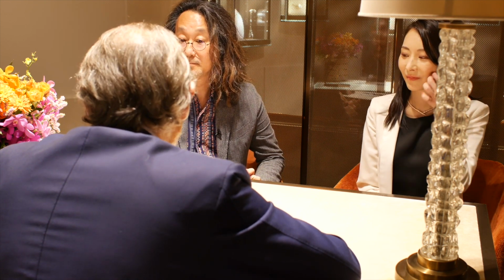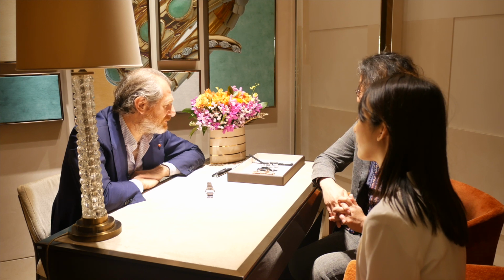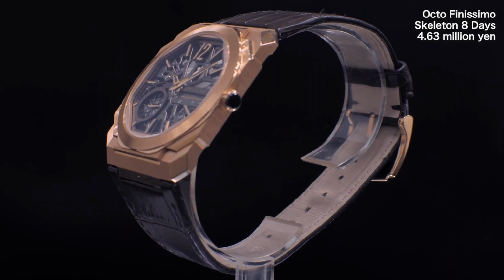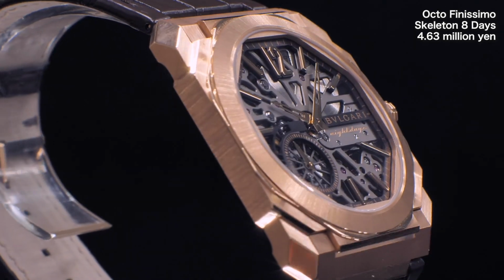And here we have the novelties that we introduced during our last event, Geneva Watch Days. It was 2 weeks ago, if I remember well. The major novelties are for sure the 3 Octos. The first one is the 8 days. We completely redesigned the movement. It's a new manual winding movement with the 8 days power reserve.